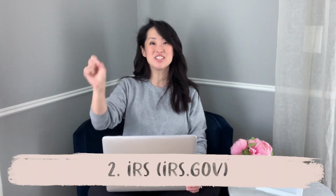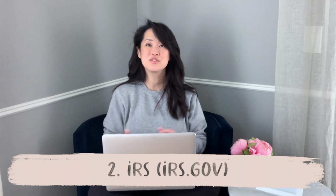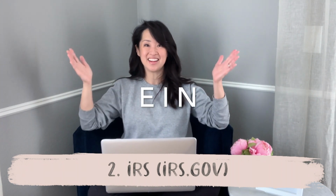Number 2, register with the IRS for tax purposes. When you start registering for a business, you must register for an employer identification number, also known as EIN or FEIN. An EIN is like a social security number for your business. You will need this number for taxes, to open a bank account, and to apply for a business credit card. It's easy to apply and you can apply for one on IRS.GOV.